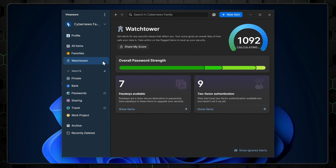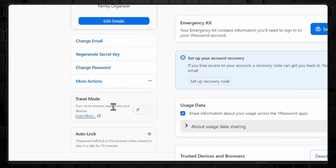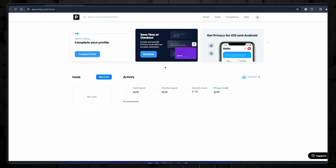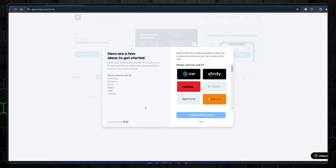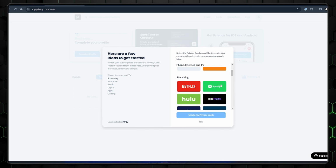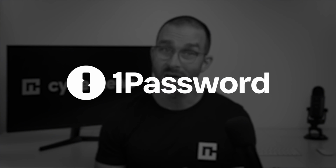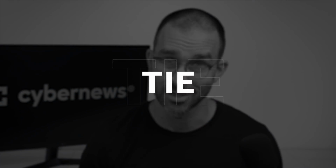Now, 1Password has their Watchtower feature, which again checks if your passwords could use some updating. There are multiple vaults available, as well as travel mode, which helps to keep them hidden while abroad. Plus, the privacy cards are a great way to avoid unwanted, unwarranted transactions by customizing which places your money can be spent. Overall, both providers have all of the standard features I expect from a password manager. NordPass features are slightly more refined for a comfortable experience, but 1Password does have some unique ones as well. With that in mind, our superheroes are tied in this category.